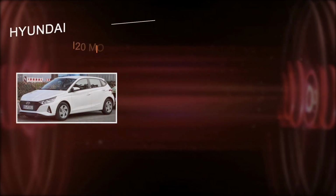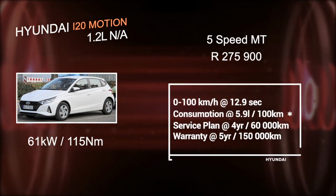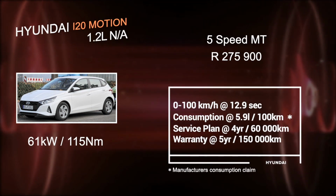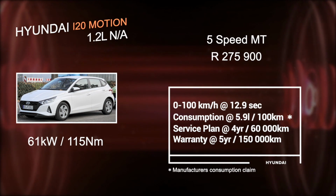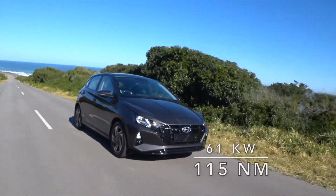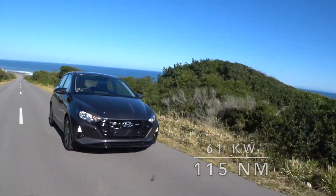Hyundai do have a pretty interesting spread of models on offer with the i20 range. You've got 3 engines, 3 transmissions, and 2 trim levels. The entry level is the Motion, which is powered by their 1.2 litre naturally aspirated Kappa engine that is linked to a 5-speed manual transmission. You're not going to be setting any lap records with just 61 kilowatts and 115 Newton meters on offer.